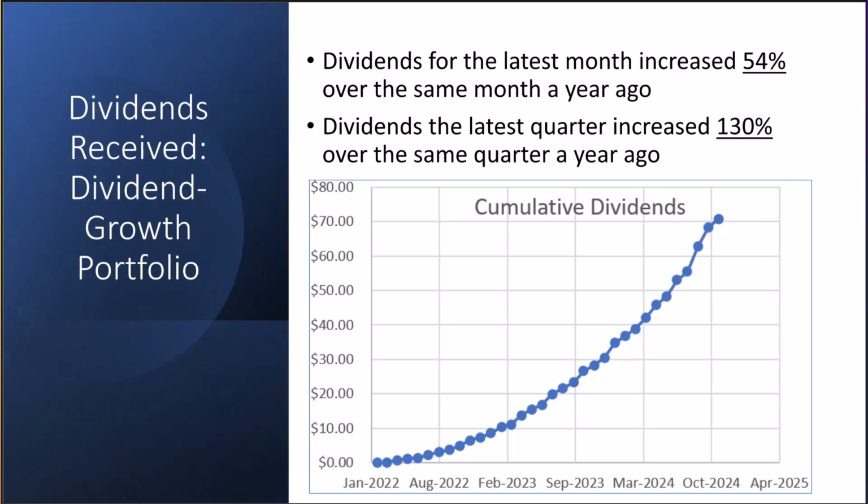This slide shows the cumulative growth of the dividends we have received in our dividend growth stock portfolio. Our dividends for the latest month increased 54% over the same month a year ago, and our dividends for the latest quarter increased 130% over the same quarter a year ago. The graph shows how quickly the dividends are growing and is a great example of the power of compound growth. Albert Einstein is widely rumored to have called compound growth the most powerful force in the universe.